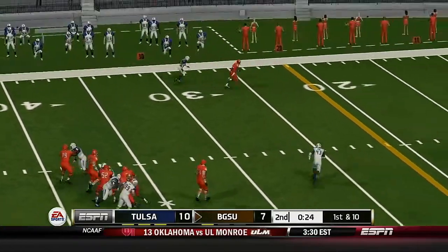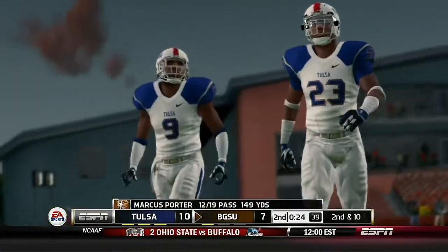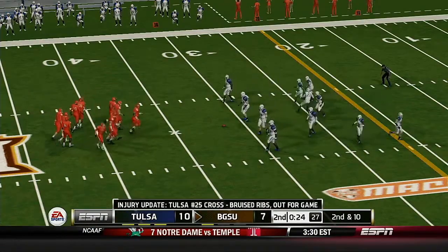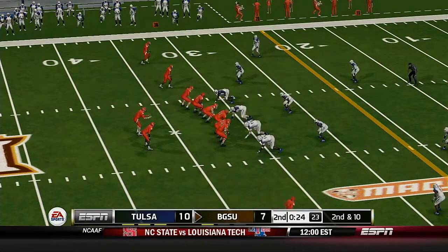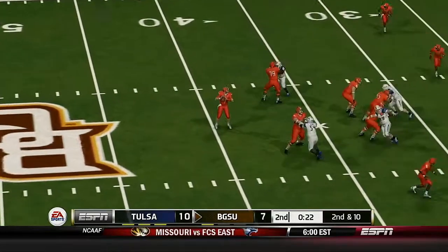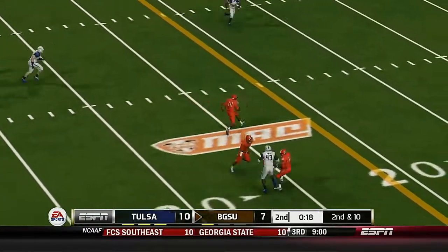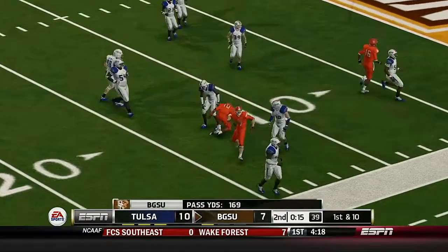Under pressure. With the pass, incomplete. Number 16 was the intended receiver on the play. Second down, 10 yards to go. Ball on the 31-yard line. Herbie, this guy headed to the locker room a little bit earlier with that injury. We don't know how bad it is, but right now it doesn't look like he's likely to play any more football. Throws it in a hurry. Tackle made at the 12-yard line.